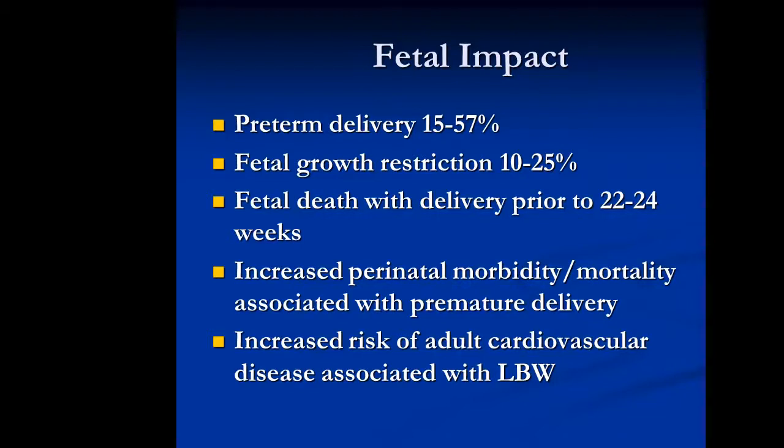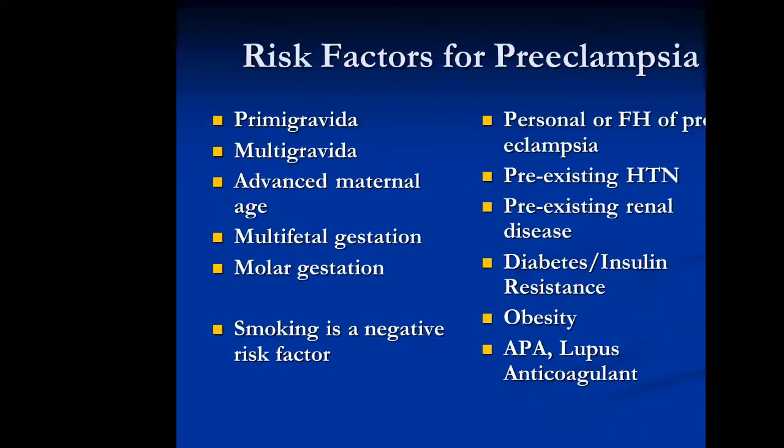All right, and premature delivery, that also has increased risk. And long-term for these kids, when they grow up, they also have increased cardiovascular risk, okay? All right, we went through that already.